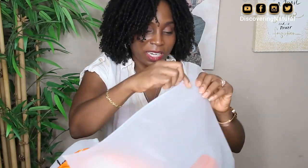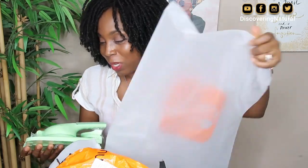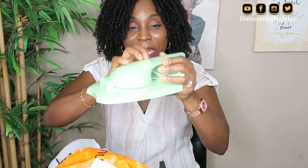Okay, the next thing that I got from Temu, I love their bags. Their bags I reuse. Please don't throw away these bags. These bags are so good. I reuse them. I even use them as gifts for people. So I got this to make meat pie. It's like an empanada maker.